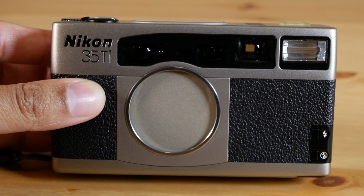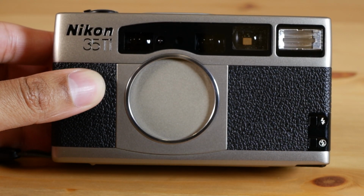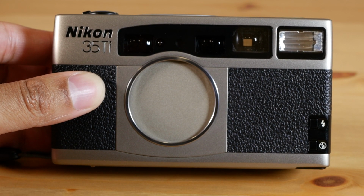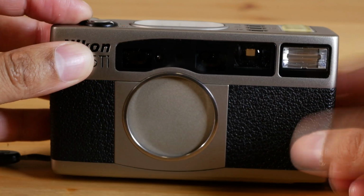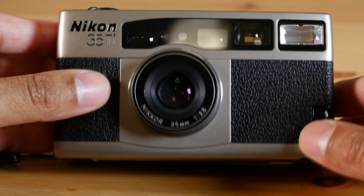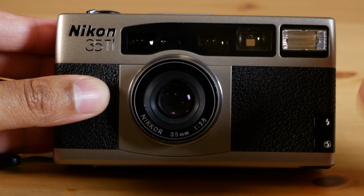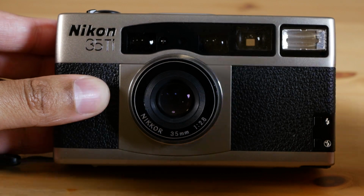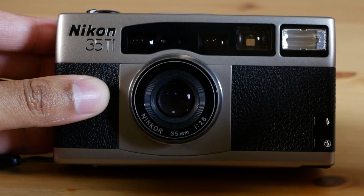Okay, now on to the bad points. First up is the 1/500th of a second maximum shutter speed, as I mentioned before. In itself, it wouldn't be too bad, but you don't have a filter ring attachment here, which means you cannot shoot wide open outdoors. That's a little bit of an issue, unless you use really slow film.